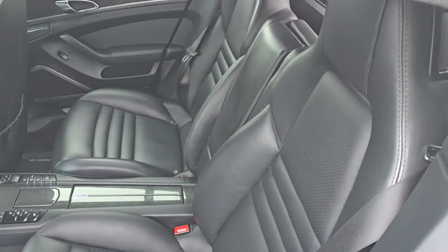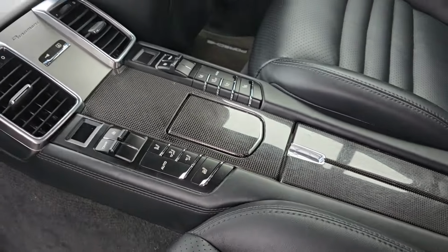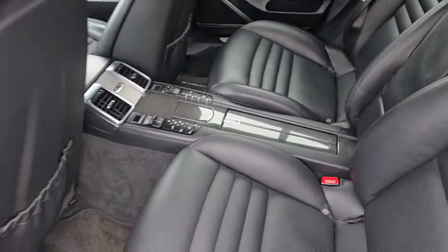Yeah, rear seats again, absolutely immaculate. Does have 4-zone climate control, and as I mentioned, the rear seats are heated as well as the fronts. Yeah, just a wonderful place to be.